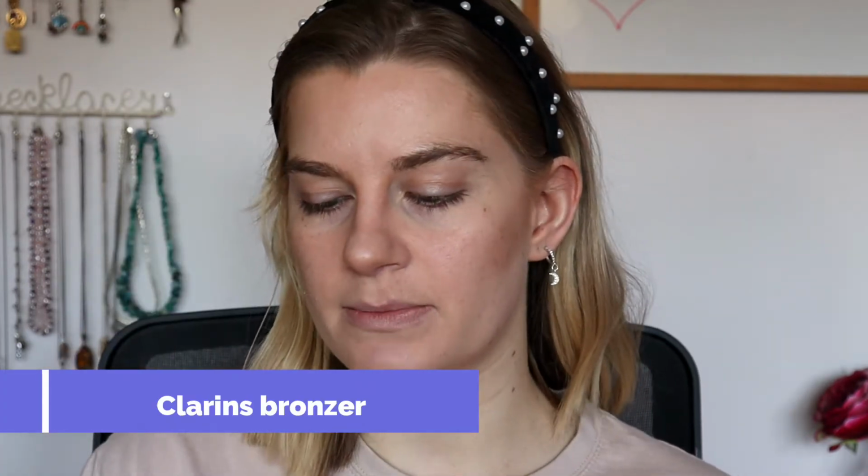I'm then going to use my Clarins bronzer because the bronzers that they used in the 90s were quite matte, and this is the only matte bronzer that I have. So this is the one that I'm going to use. So all the colours in the 90s were very matte. It wasn't until we got into the 2000s where we looked at those frosted, shimmery sort of finishes.